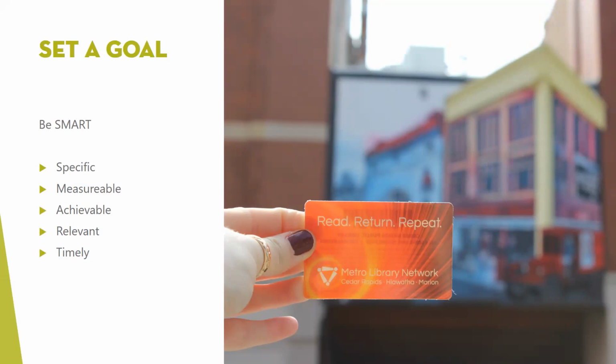Specific goals, you really want to be sure that you're writing down exactly what you want to do. Don't be vague. Don't say we want to reach everyone, because that'll never be something you can do. Instead, be really specific in what you're setting up for yourself. It should be measurable. You need to be able to find a way to measure success, so there should be a number to apply to it. For example, if I know that I have 58,000 card holders in the community and our community is 130,000 people, I can set a number of increased card holders based on that information.